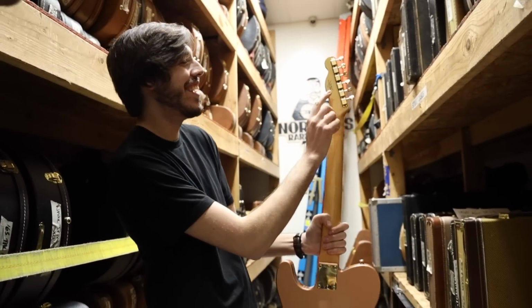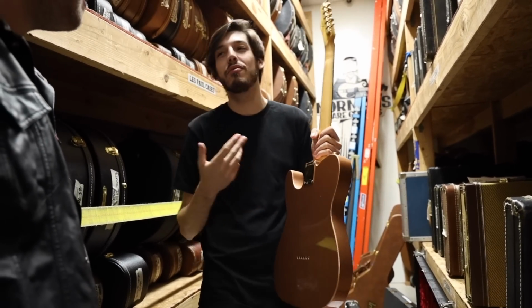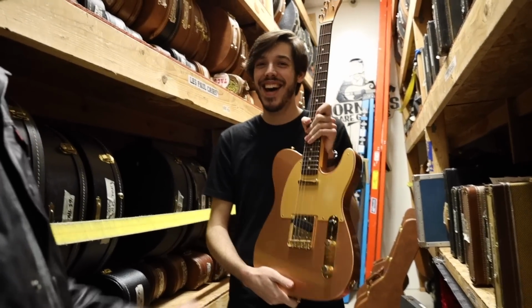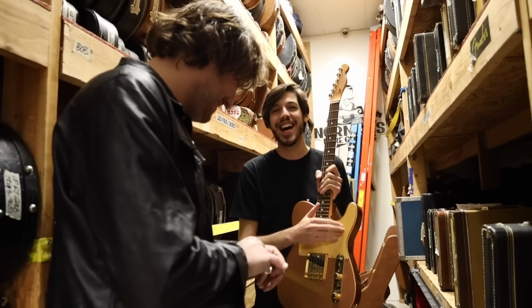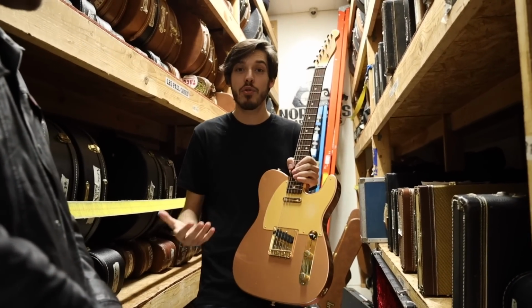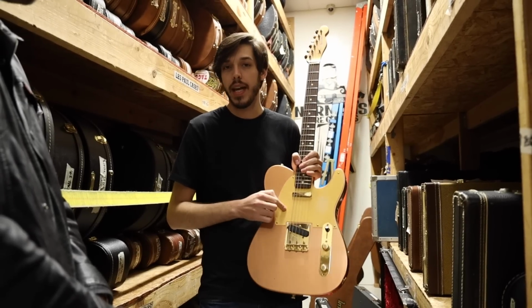Okay, the back custom shop logo there, and 4-bolt neck plate, also gold, of course, as well as the strap buttons are gold. Let's talk about the pick guard. This is an anodized pickguard. People are always asking, what does that mean? Well, anodization is a chemical process that can be done to different types of metals, most commonly aluminum. So this is an aluminum anodized guard.